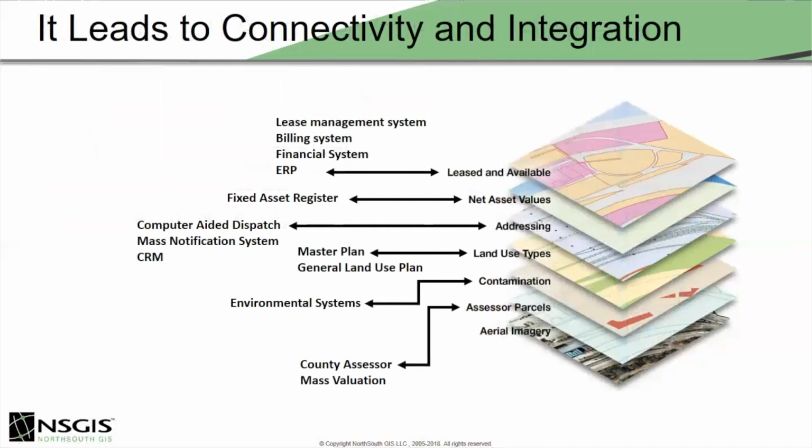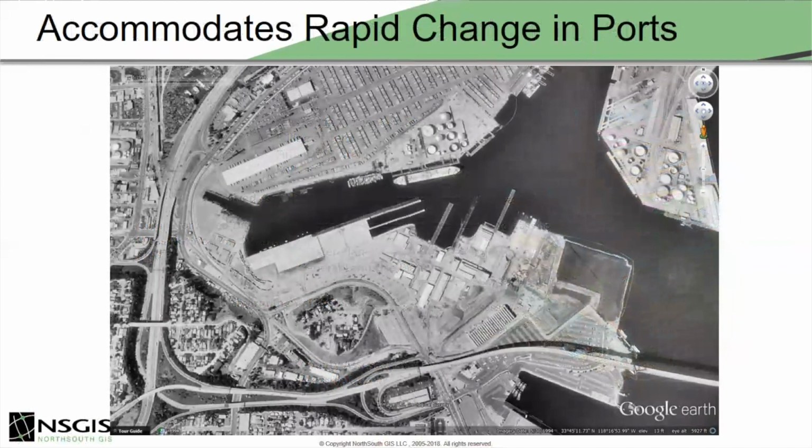This approach leads to connectivity and integration, because if you map, for example, at the top layer, your leases or your available land, you can connect that to your lease management system, and then you can get responsibilities for repair, for instance. Or when is this lease going to expire, so that I can make decisions about repairs? You can connect it to your billing system so that you know what your revenues are. You can connect it to your financial system so you know what your liabilities are, and on down the line. So this is important because it helps accommodate rapid changes in ports.